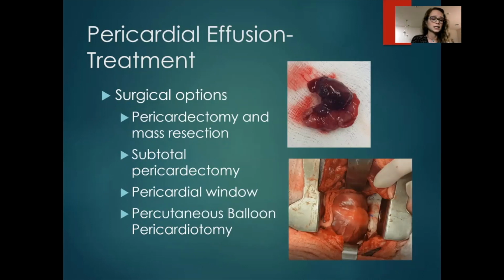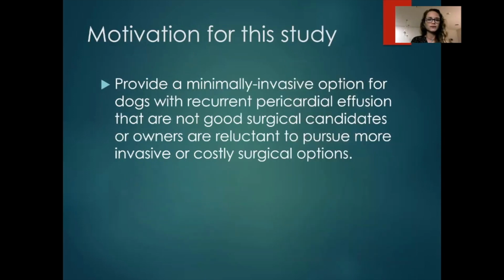Surgical options at this time include pericardectomy and mass resection, typically by median sternotomy, a subtotal pericardectomy, or pericardial window with thoracoscopy, and minimally invasive solutions such as percutaneous balloon pericardotomy have been reported. So the motivation for our study was to provide a minimally invasive option for dogs with recurrent pericardial effusion that are not good surgical candidates, or owners are reluctant to pursue more invasive or costly surgical options.